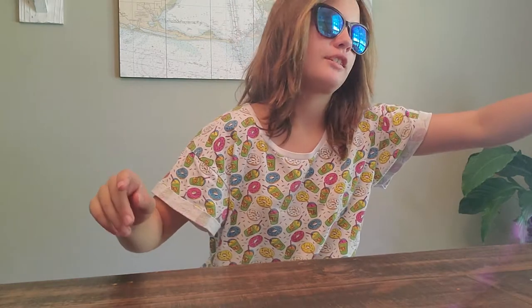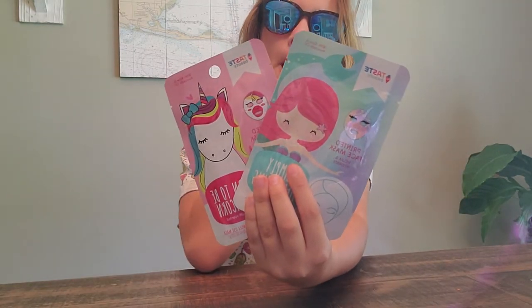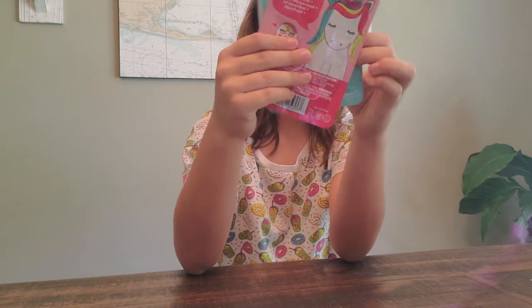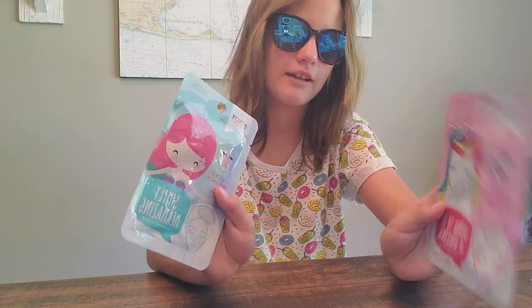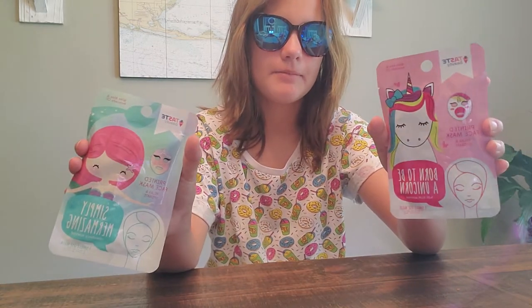Let's get started. Let's start with these two face masks. This one's a Simply Mermaising. This one's Born to Be a Unicorn, which I don't really like unicorns, but that's okay because I like the way it looks, and I also like the unicorn's hair. I really like these. I have yet to try these.